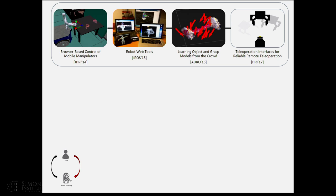The first is a series of projects, and I'll just gloss over some of them, that we've done over the last few years on remotely controlling robots and having remote human teachers. I'll explain why they're remote and what kind of interactions we're looking at. This is part of this downward arrow, looking at how we get demonstrations from users and how we learn from those.